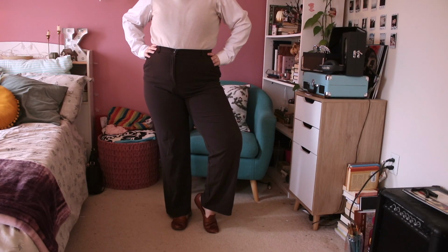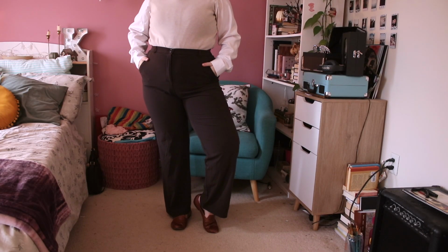Over top of all of that, I have on an oatmeal color sweater vest. I believe I got this on Poshmark, and then again those brown trousers are the same ones as before. And for this outfit, I also kept on my brown shoes.